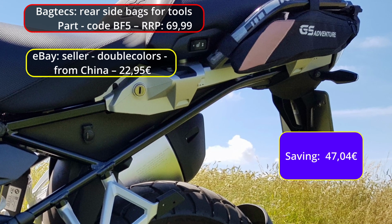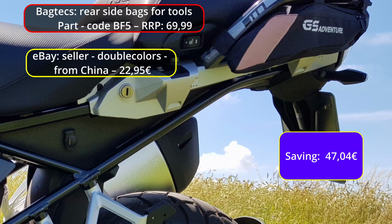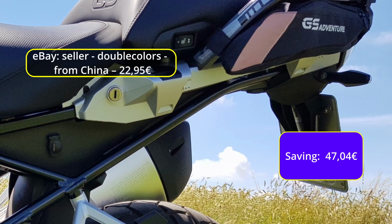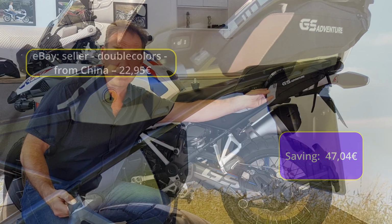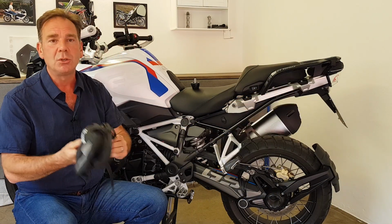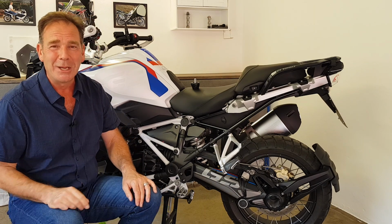So these bags, they were really quite inexpensive. You can spend 60, 70 euros on these types of bags, but I think I only paid 18 euros for the pair of bags. It took some time to come from China. Again, these are Chinese made. I'll mount them and show you what they look like. I'll put some tools in and I'll do some proper testing and let you know what they're like.